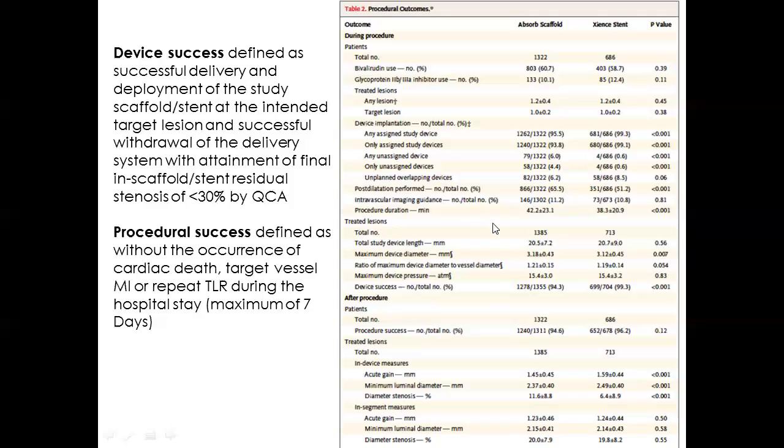The only other thing I could bring to your attention is, if you look at the in-device measures between the scaffold and the Zion stent, the Zion stent was more effective in terms of having a greater luminal diameter after dilation. But that could also be a product of the scaffold stent being a little bit safer as well.